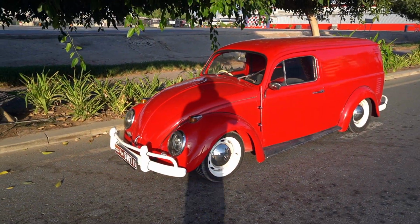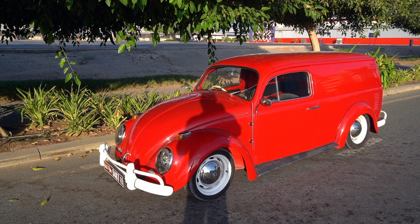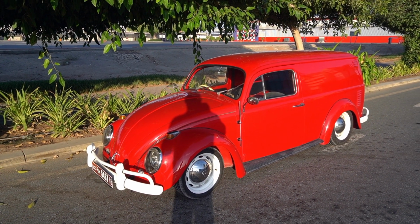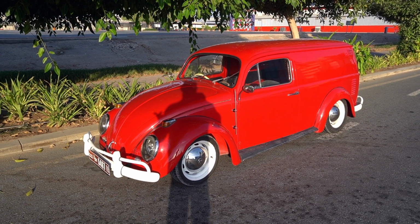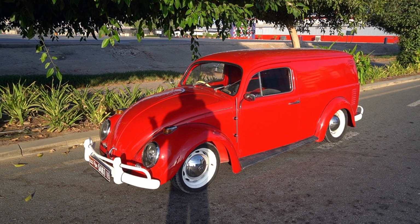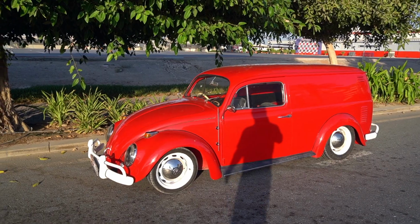We finished work on her about midnight last night. There are a few things still that we've got to sort out, but now the gearbox works, the brakes are a lot more solid than they were. We'll see how she goes on the drive today, but looking good.